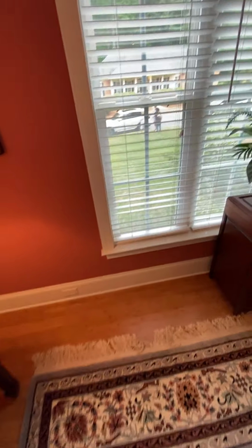So I'm in the dining room. The hardwood floors are here. It's kind of a mauve color.